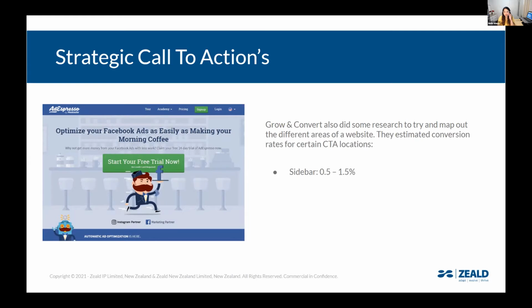The sidebar conversion rates were 0.5 to 1.5%. Generic end of posts, like when you have a post and at the end you place a call to action button, had a conversion rate of 0.5 to 1.5% again. Pop-ups tend to have a higher conversion rate. That's why we encourage our customers to showcase their offers on pop-ups or right on the banner image of the website. Pop-ups have a really higher conversion rate, 1 to 8%, depending on the industry and the business.